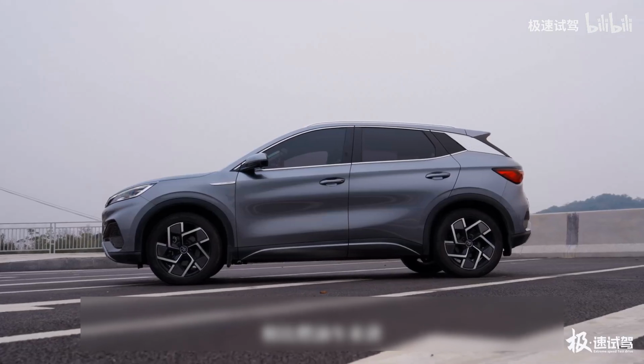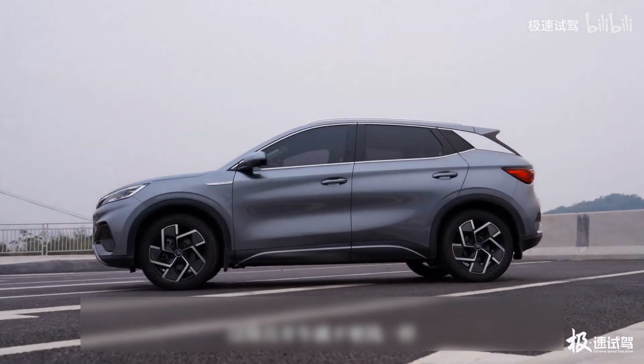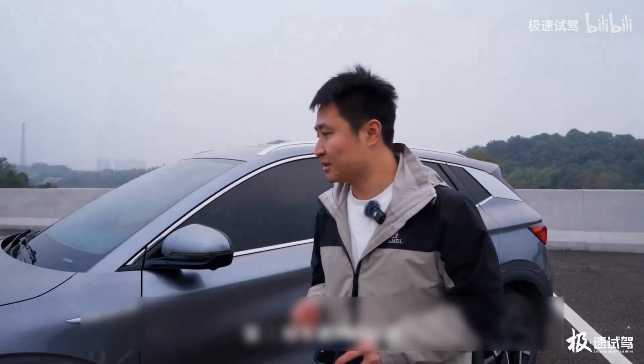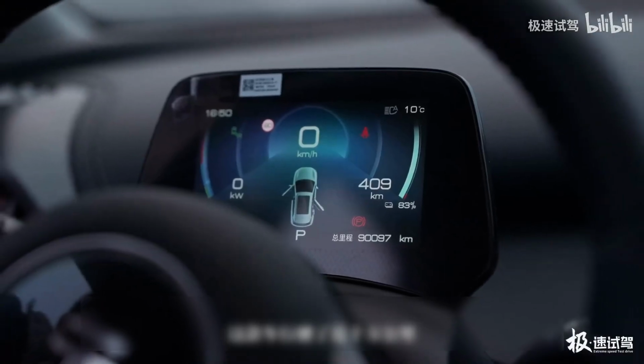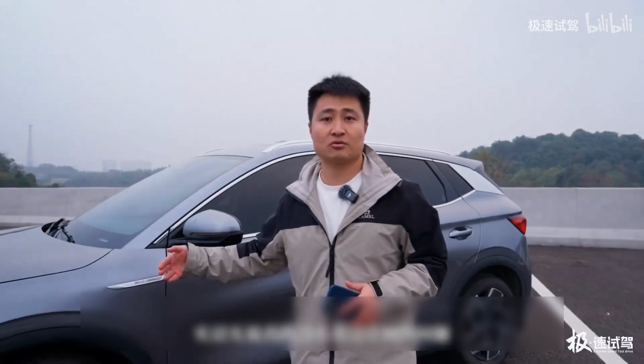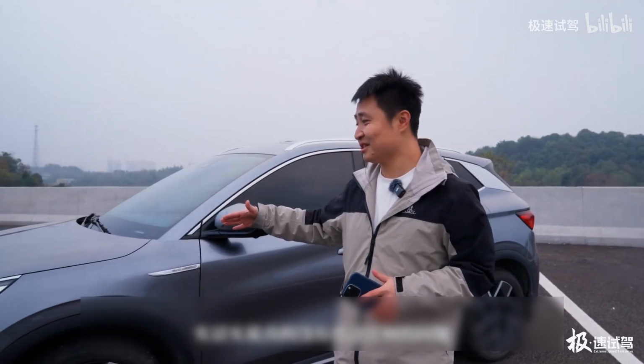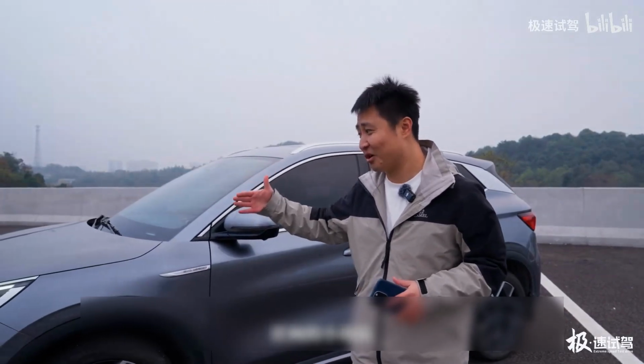Moving on to the third point, which is the issues I've encountered. This car has traveled nearly 100,000 kilometers, and honestly, it hasn't had any problems or minor faults. I believe there are 2 reasons for this. Firstly, I am very familiar with this car, and secondly, the overall quality of the Yuan Plus is very stable and durable. This reliability has been a key factor in my positive experience.